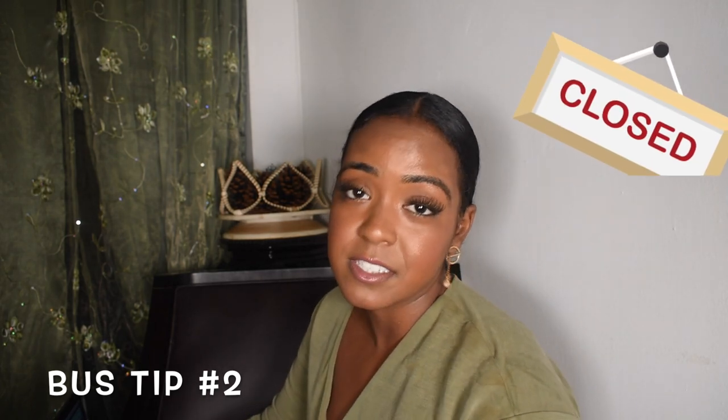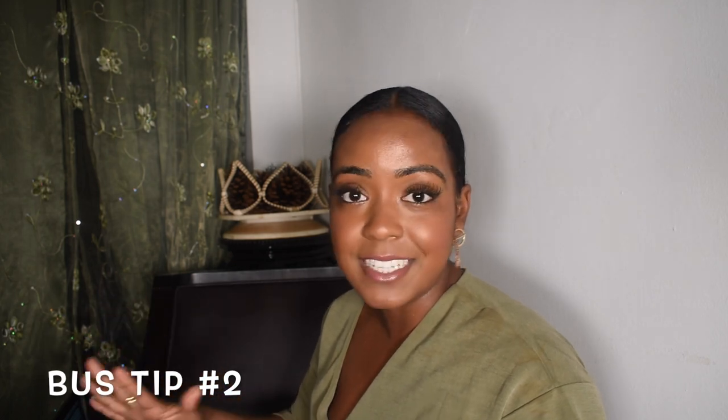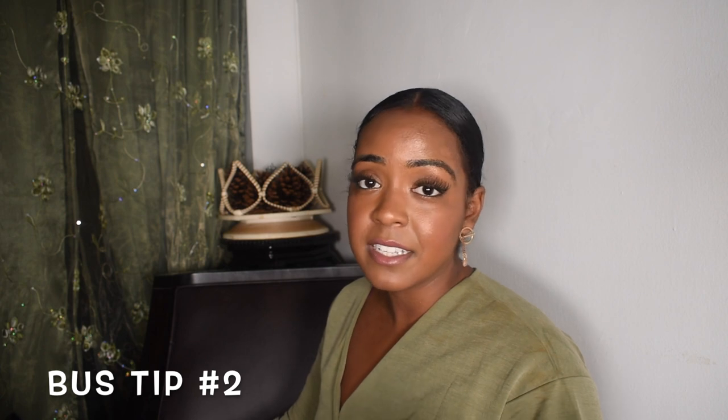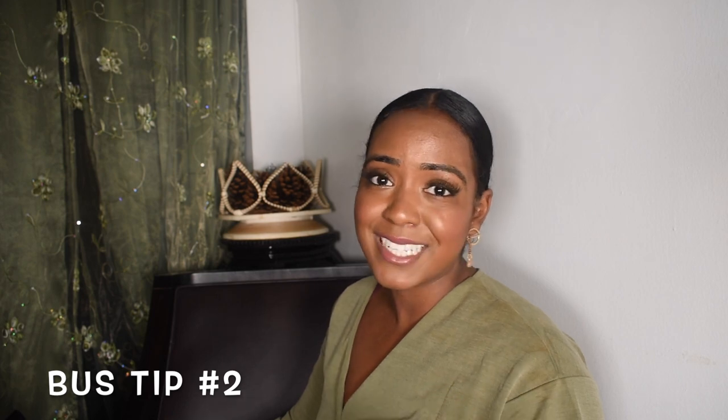And here's one very important tip for public transportation. Buses do not run on Sundays, so do not plan any big excursion on a Sunday because you will not get there, by bus at least. Grenadians use Sunday as a resting day and they take that really seriously. So if you're planning any big excursions or any big trips for Sunday, don't.